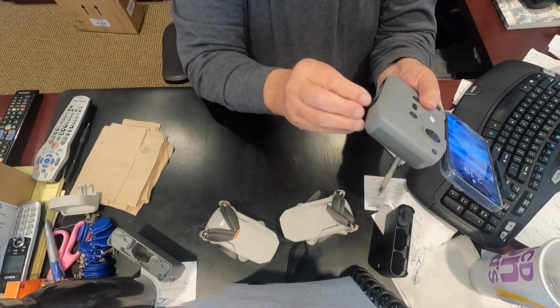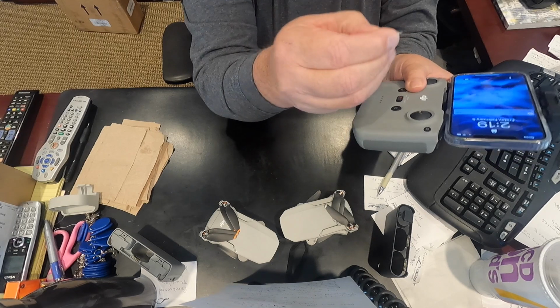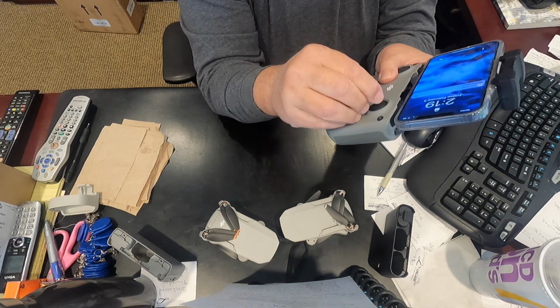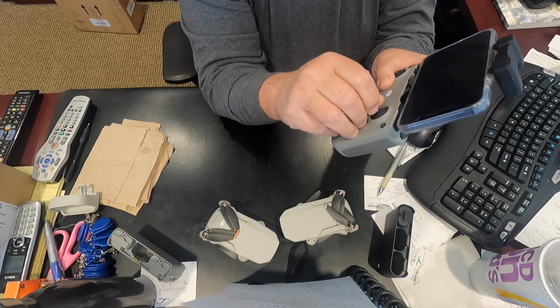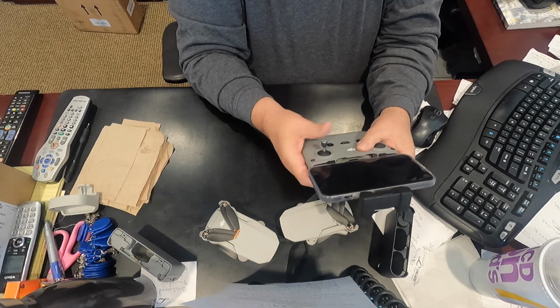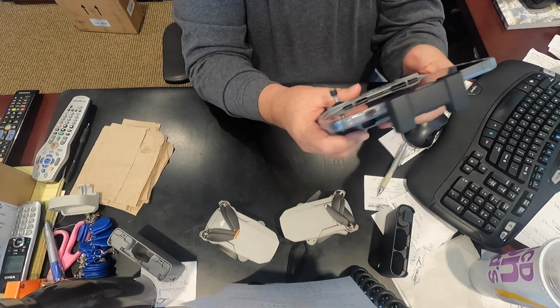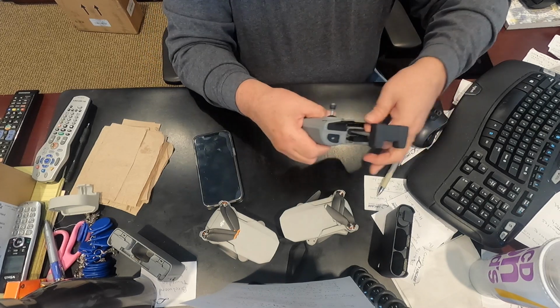I didn't put the, okay, shoot me. Another thing, they gave you, these are back in metal again. I think on the Mavic Mini they were plastic, or they felt plasticky, but gotta love the controller. Antenna's right in there. Oh, got your cable.